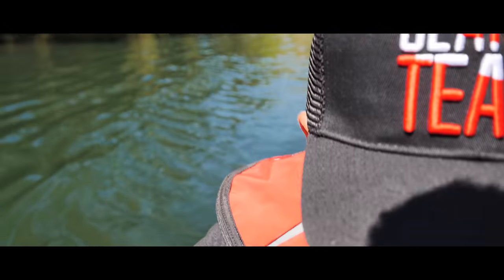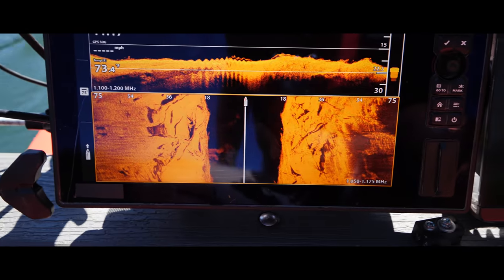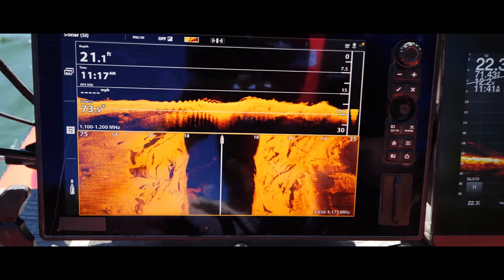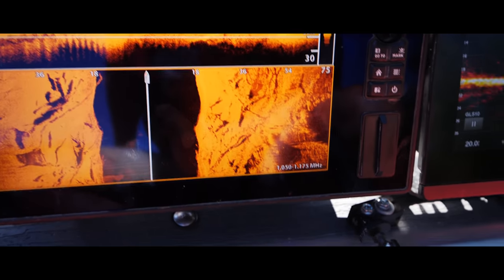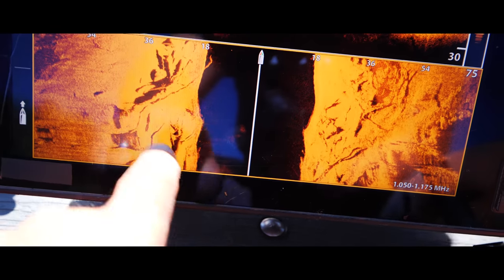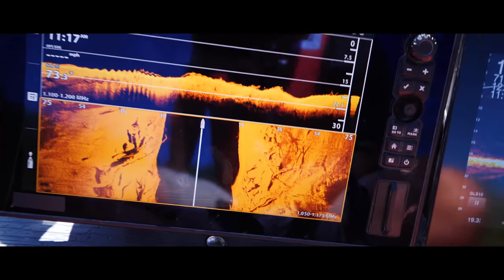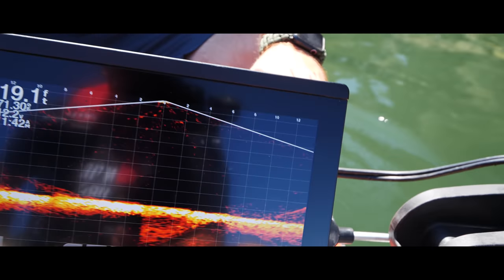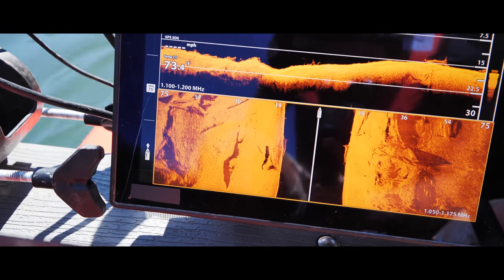Let me just show you what we're actually seeing here on the monitors. Right now we have a lot of trees and a lot of snags. This over here, the dark section, is the bank over there. And so we know that we're casting that far off to the right to pick that up. And you can see that we've got tree logs here, more tree logs. Nothing showing up on live scope. And nothing big there, so I'd say this area is clear.